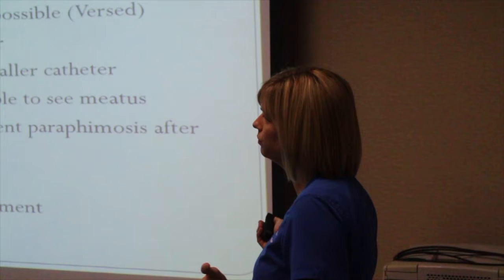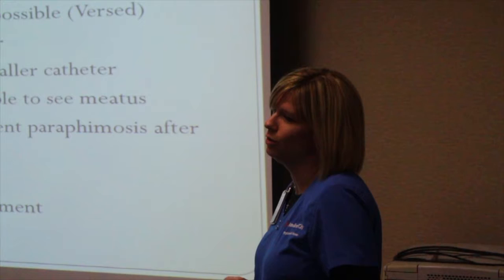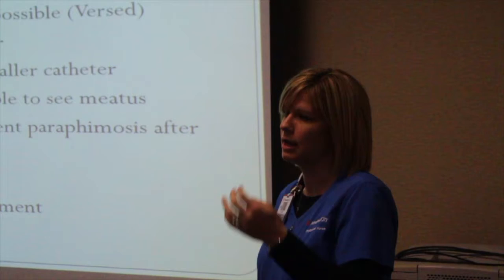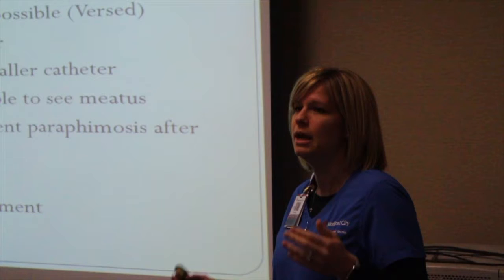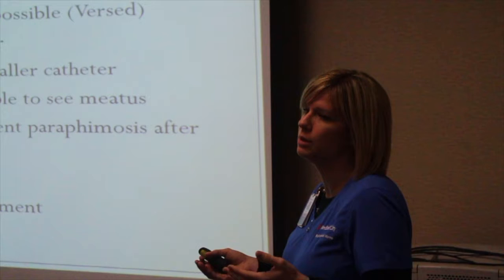For the anxious patient, we could give them Ativan. I doubt that we're going to be giving them Versed, but really it's just talking them through the process when you first get in there. How many times do you walk into a room, and if you present yourself as the expert with the Foley catheter, that immediately puts the patient's mind at ease already. And just helping them with breathing techniques.